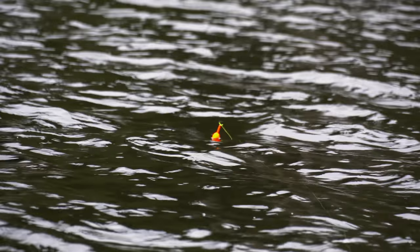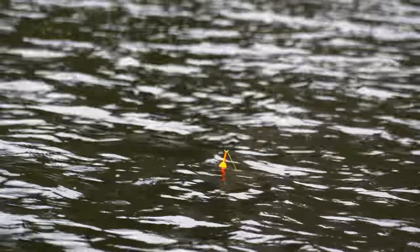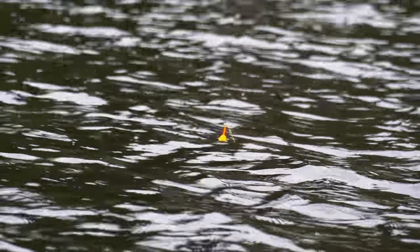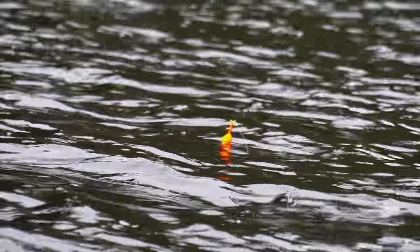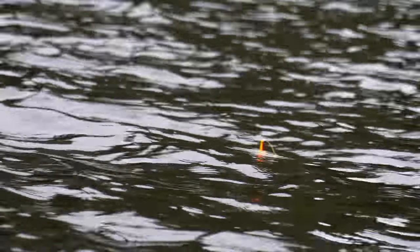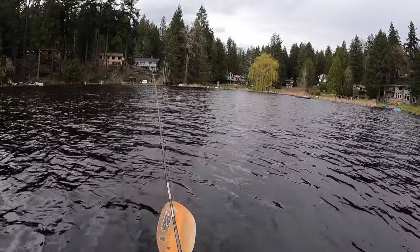All right, keep your eyes on the bobber, guys. Watch that bobber. Come on, baby. Come on. Oh, bobber. Oh, it's going down. It's going down. Oh, it's way down.